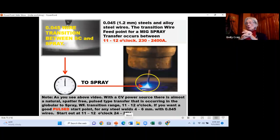Short circuit or spray are spatter-free modes. So when somebody comes in and says, "Well, I got this new pulse equipment, you won't get any spatter," I would say, well, you're only getting spatter because you don't know how to set the MIG parameters. If you set optimum parameters, the spatter is not an issue with the regular transfer modes.